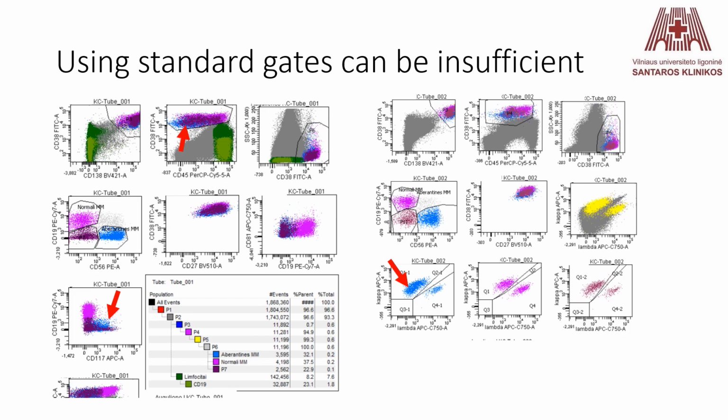using those preset gates can be insufficient, as sometimes the cells can be in different places, and only a part, for example, of a CD56 positive population is kappa, while the rest is polyclonal. So finding that subpopulation which is malignant can require you to use non-standard gates, or software that allows more flexible analysis.